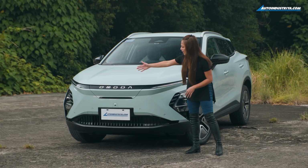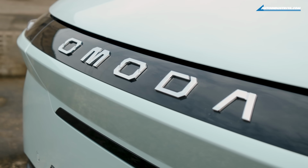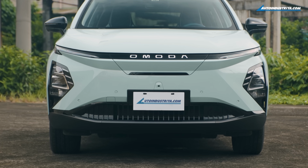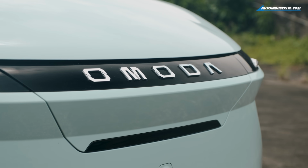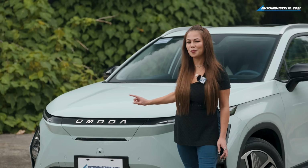If we look at the bumper right here, we also have the Omoda logo that gives it a really modern look, together with the bumpers and the grille. And if we take a look right below the Omoda symbol, we have what looks like an opening. But we'll get to that later.